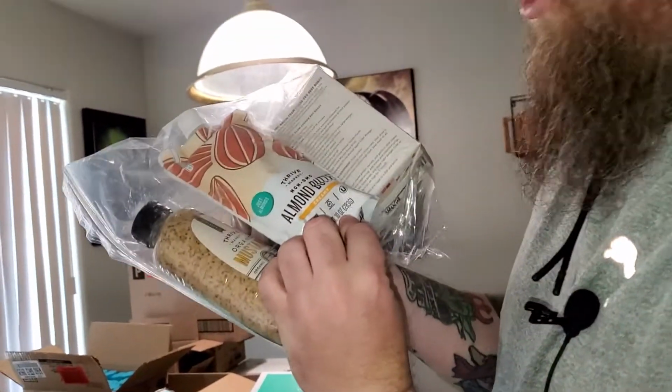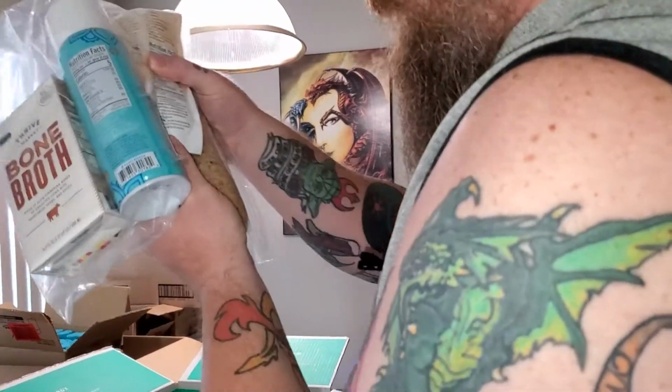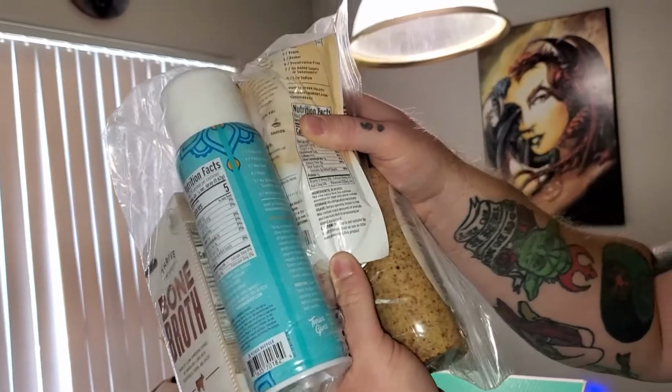Here we have almond butter. Now this I'm really excited for. I really love me some almond butter, and it's really hard to find a really super high quality almond butter that doesn't add any additional oils to it. And this guy right here, it does have some other ingredients in it, but for the most part, it's almonds. No, not for the most part. It is just almonds, which is fantastic.